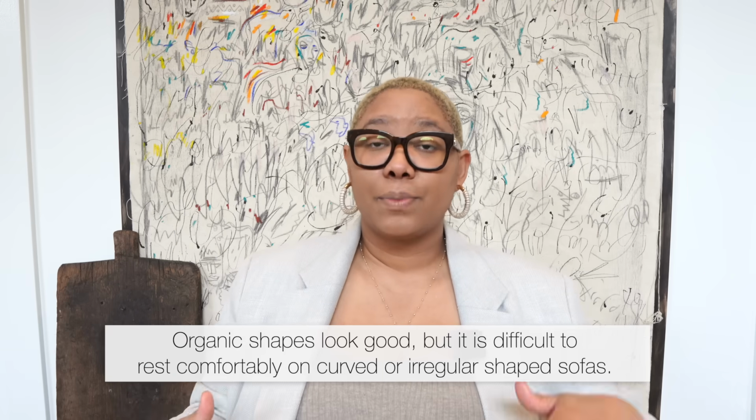Not only do we have the problem with curved furniture, but we also have that with curved vessels. So again, I love aesthetically the curved vessel, right? They have really nice shapes. They're just fun to look at. They look good. They always feel good because they're made out of really great materials, but you can't hide anything in them. And I really believe that you should be able to hide stuff in your other stuff, right?